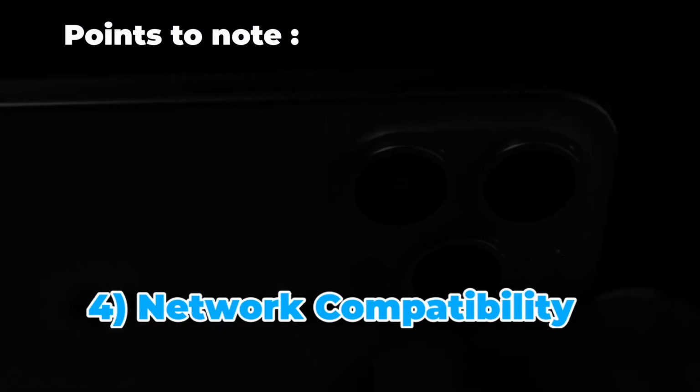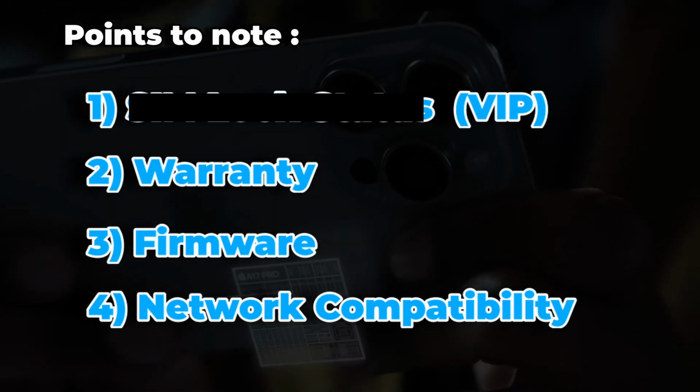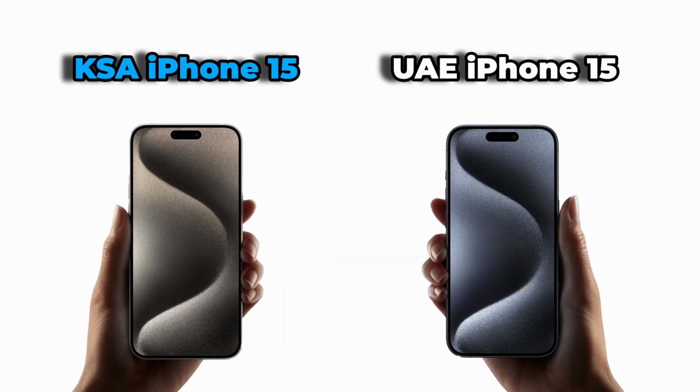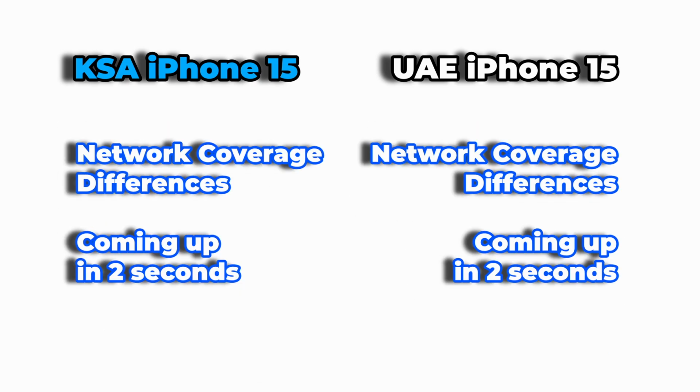Its network compatibility, firmware, warranty, and most importantly, its SIM lock status. There are at least two types of Middle Eastern iPhones, the KSA and UAE iPhone version. You can watch the video above to learn more about them. If you consider the iPhone 15 series as an example, you'll notice that these two versions have slight differences in their model numbers, part numbers, network coverage, and firmware.